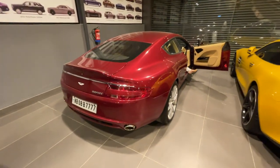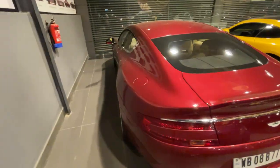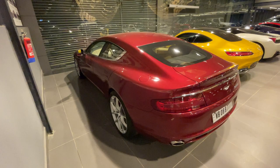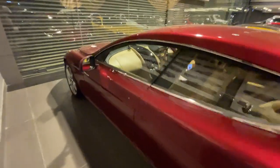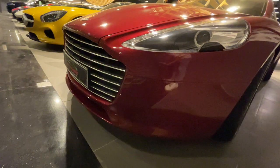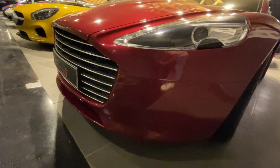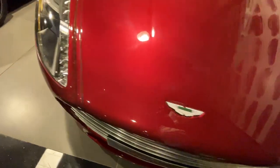All right, can you see? The design is obviously very much James Bond-ish, rather Aston Martin-ish. And you know what? The door handles are also hidden here. Now, from the front, it looks very much like the Ford Figo. I'm just kidding. Okay, yeah. From the front, you can see it looks very much like the Ford design language in plenty of its cars, because at a time Ford actually owned Aston. But what a lovely looking car.